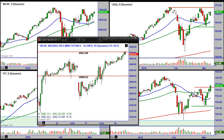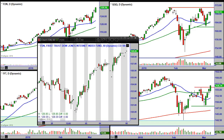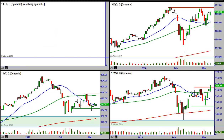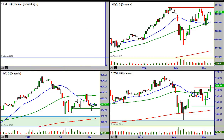So you have the internet stocks, which I'll change in the upper left-hand chart there. We can move this down. Internet stocks are breaking out and pushing up. It's technology again. Software is pushing up to make new all-time highs, while you have financials doing nothing and transports doing nothing. So it is a stock picker's market, and markets come in that way versus an alignment of many broader markets moving together, where you can throw a dart and make money.